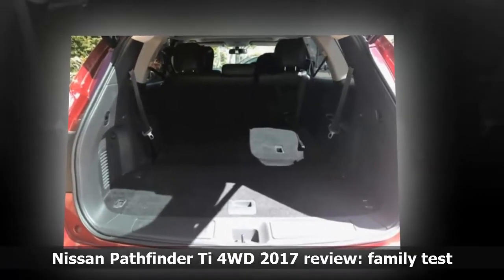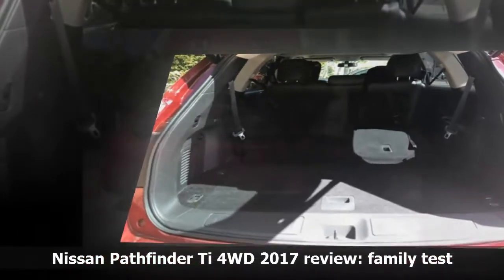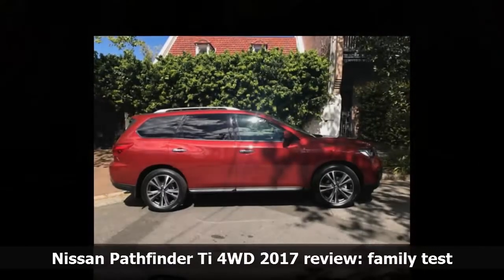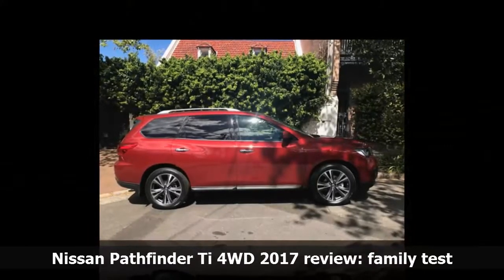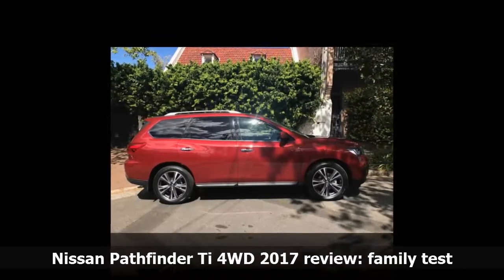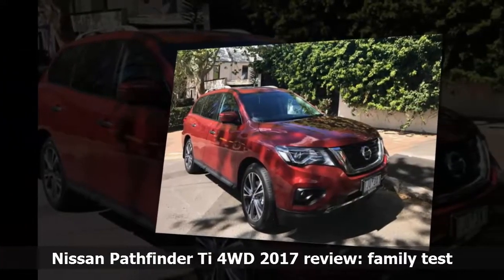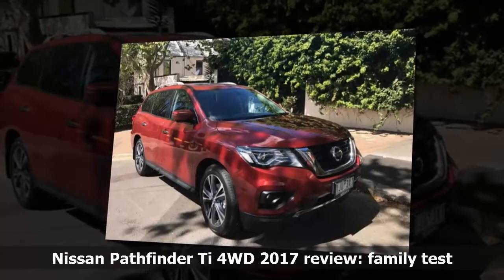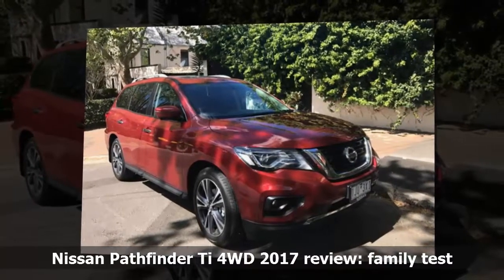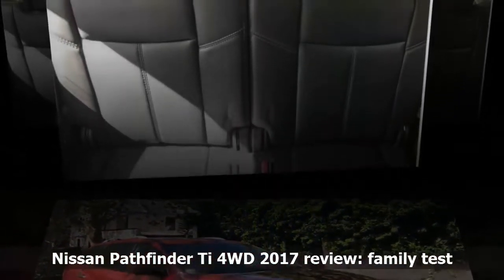What is the warranty offered? The car I drove has a list price of $66,190, before on-road costs. Nissan covers the Pathfinder with a 3-year/100,000 kilometers warranty with roadside assist for the duration. Service intervals for the petrol are every 12 months or 10,000 kilometers. Over the first 5 years you'll realistically be paying around $360 per year for servicing if you do the average 15,000 kilometers.